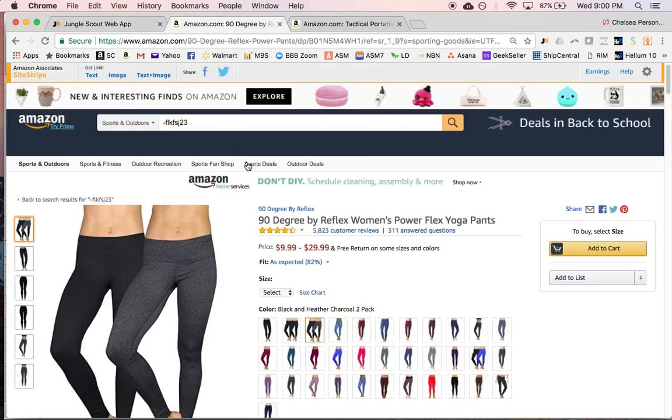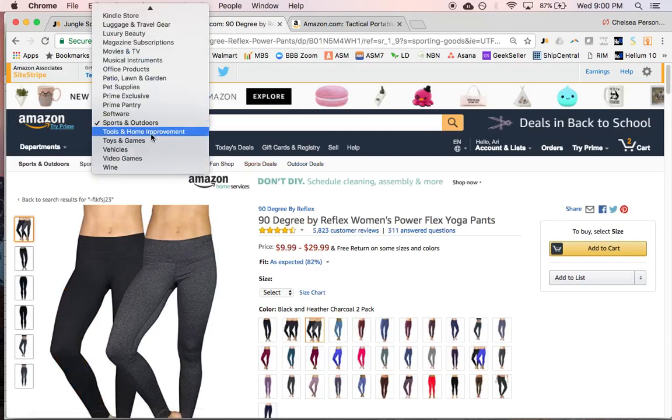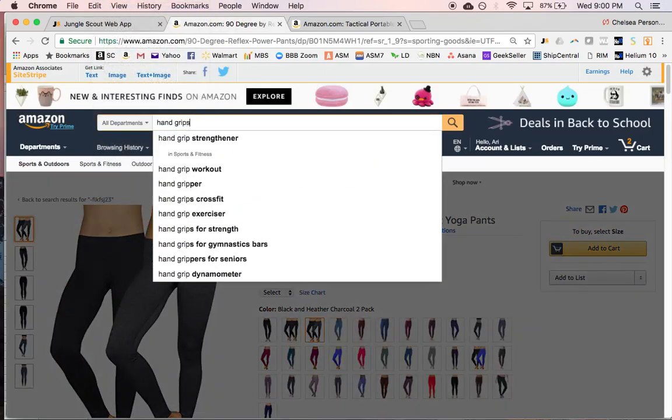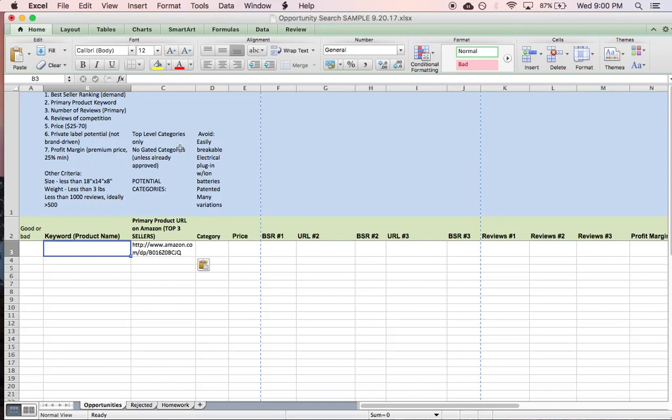You can always test that by setting this back on all departments and just typing in something like hand grips. And you can see that is a real keyword that people actually search for. So that's kind of what I'll use in my opportunity search. So I'll just put hand grips. Okay. Category, I'm going to put S and O for sports and outdoors.